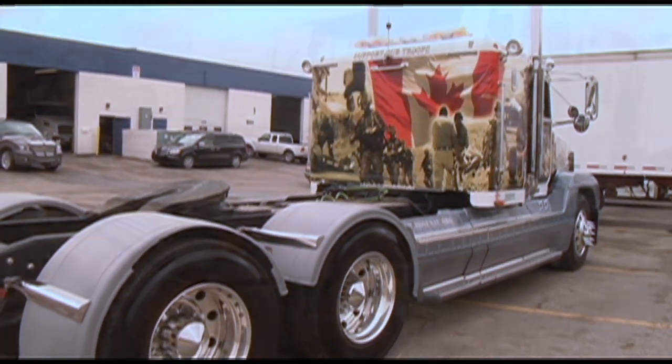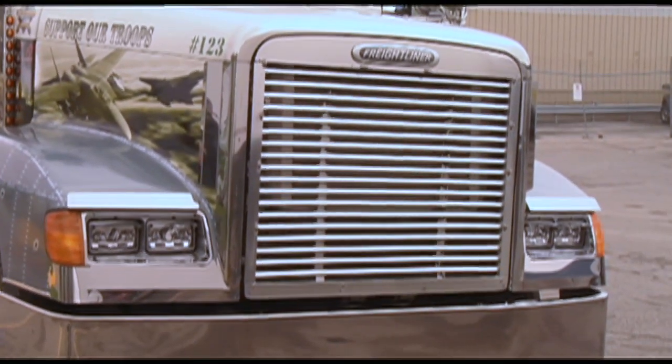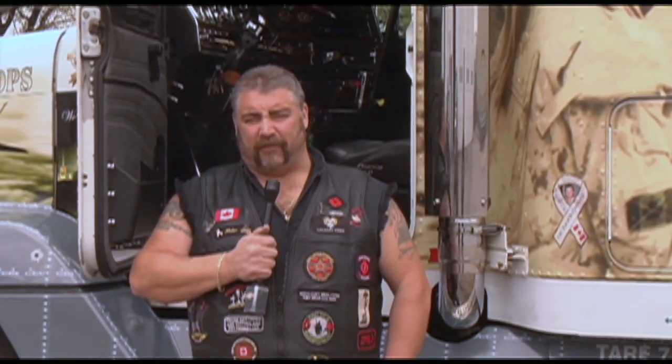I got a 20-inch stainless full bumper, no holes. I ordered that special from ZZ Chrome. When I was pulling turnpikes, 53-foot trailers loaded up, I was getting anywhere from 6 to 6.5 miles to the gallon.